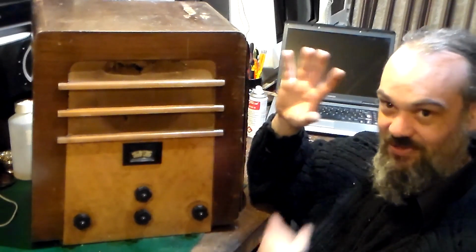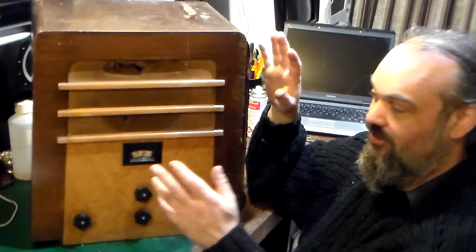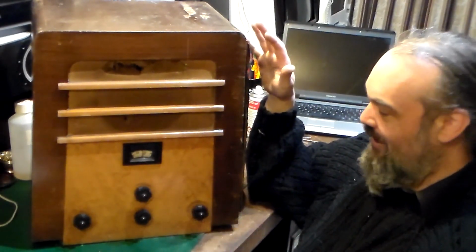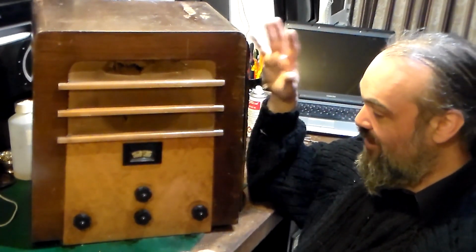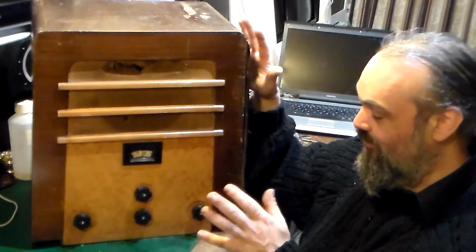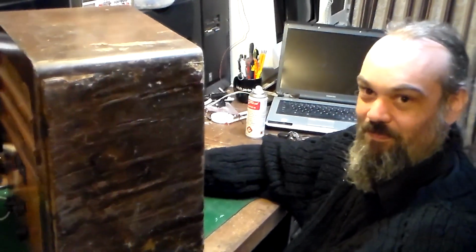Or a speaker, things like that. But if there's damage to the actual tuning gang, open circuit coils, anything that's going to make this a real chore and a headache of a radio to restore, that really makes it more of a parts set. However, if the insides are basically restorable, I will then attempt to see what we can do about the cabinet.